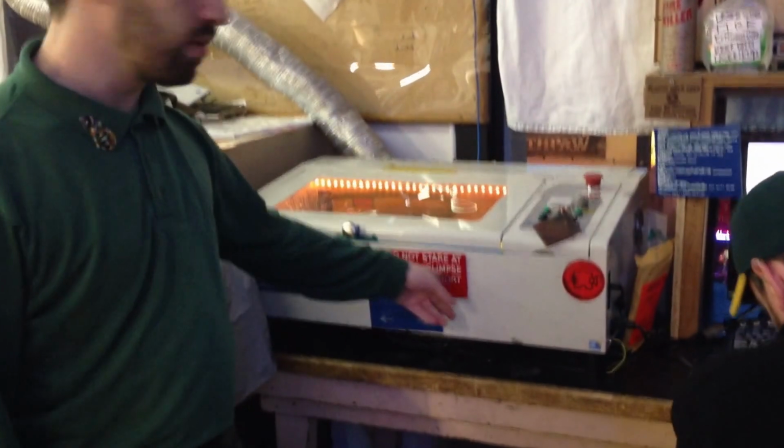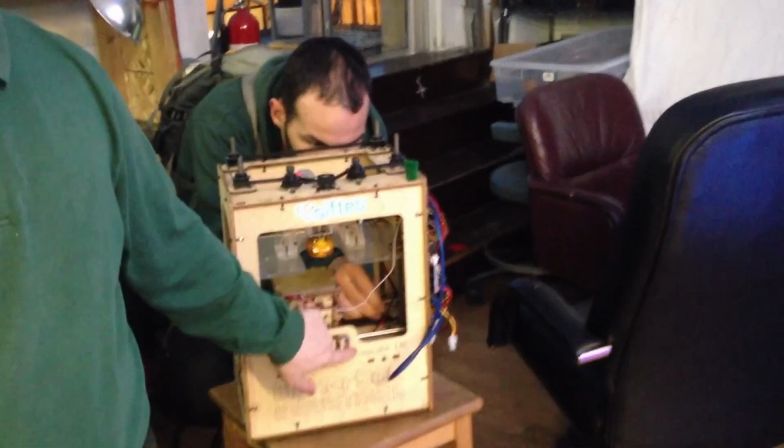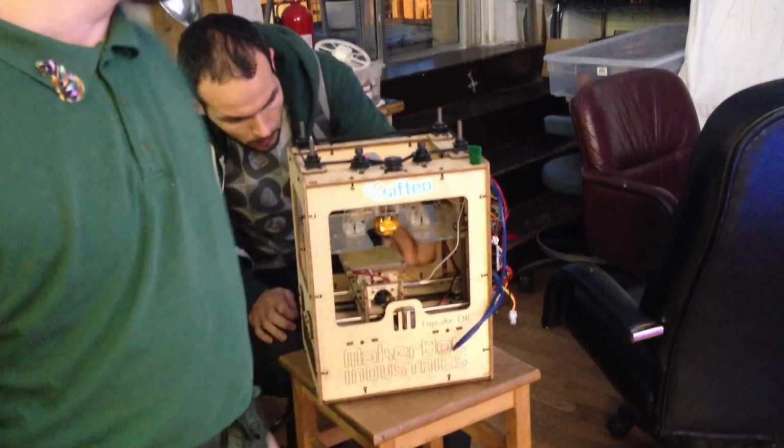You can do things like simple signs, and you can also do more complex stuff. So for instance, this engraving of this wood, that's all stuff that you can easily do on the laser cutter. And if you want to learn how to do that, just come here and someone will teach you.